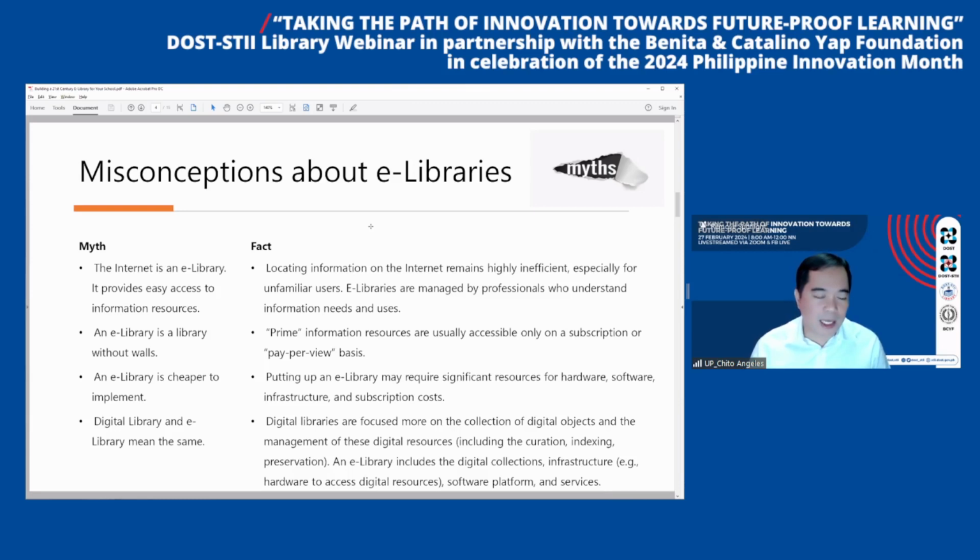So what we're saying is there are some boundaries in terms of the content that are accessible to the users, the technology or the platform being used to access the resources, and of course, in terms of legal aspects, of course, copyright could be an issue and could limit the use and the dissemination of resources available in an electronic library.